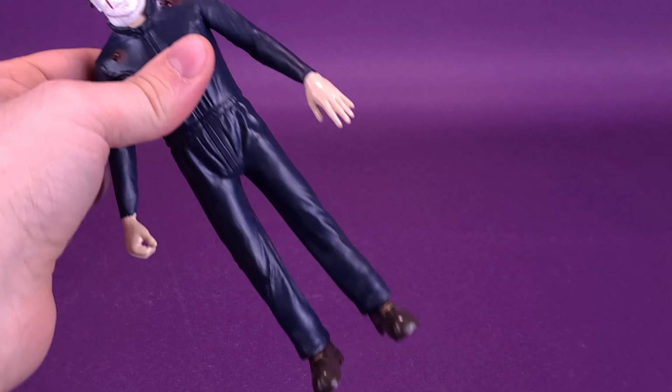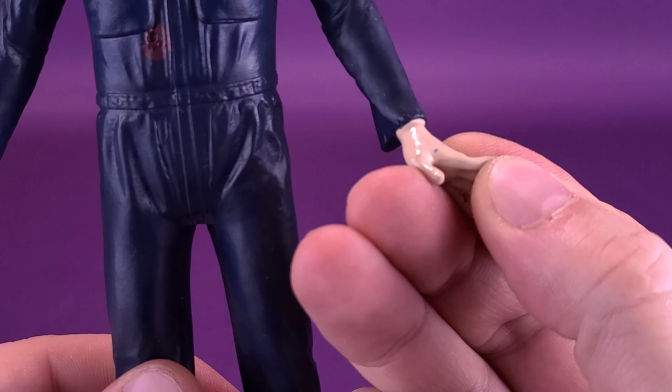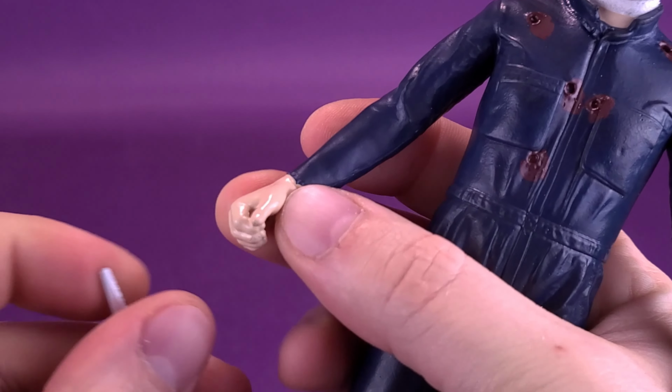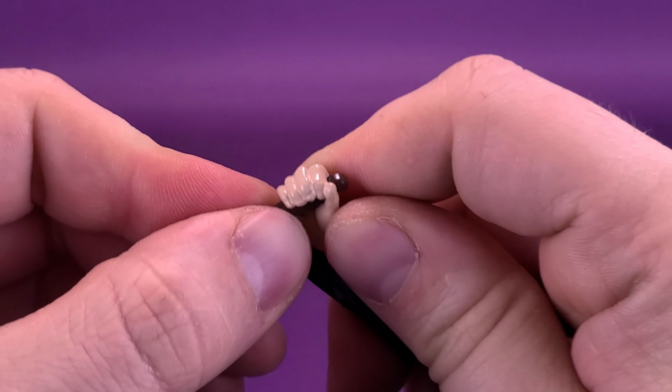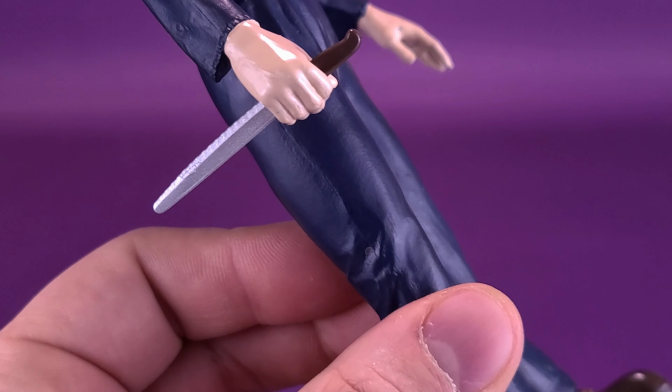Let's take the figure and remove him from this display stand for the time being. Now, when it comes to putting the knife in his hands, he has a flat hand, so you already know right away that's not going to be good for holding knives. And then he comes with a gripping hand, ideally suited for holding the knife. You can have the knife either upright, or if you prefer, you can also have the knife down, blade side sticking out.